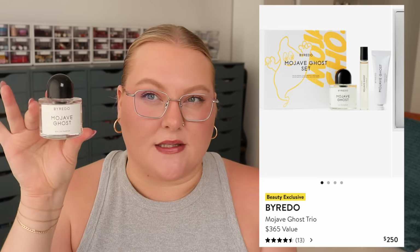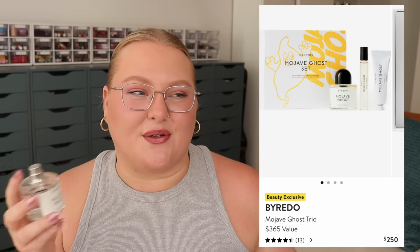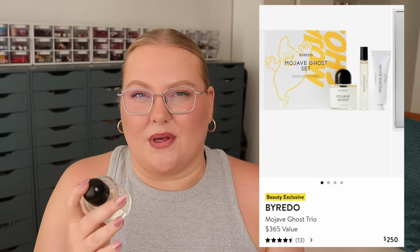The other perfume set is from Byredo. This is the Mojave Ghost Trio. It's a $365 value for $250. In here you're getting a 1.7 ounce of the perfume, which is this size. I have this one as well. I do really like Mojave Ghost if you're into a watery, musky, woody kind of violet scent. It's very nice, clean, only lightly sweet, which is really great.